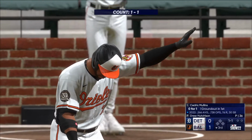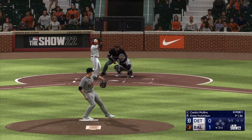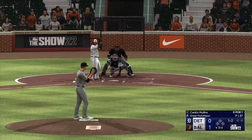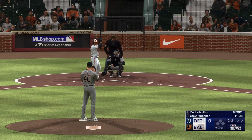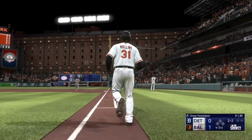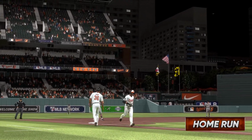Back here in Baltimore, and now the center fielder, Cedric Mullins. And a pitch. Foul ball there. The 1-2. That one missed. Oh, now this is blasted. Way back there. On its way. Gone. Cedric Mullins sends it out. Home run number 15 on the year. And they tack on to their lead. It's 2-0.